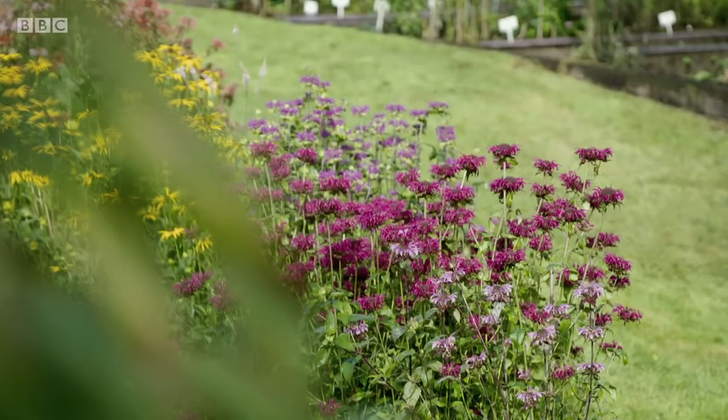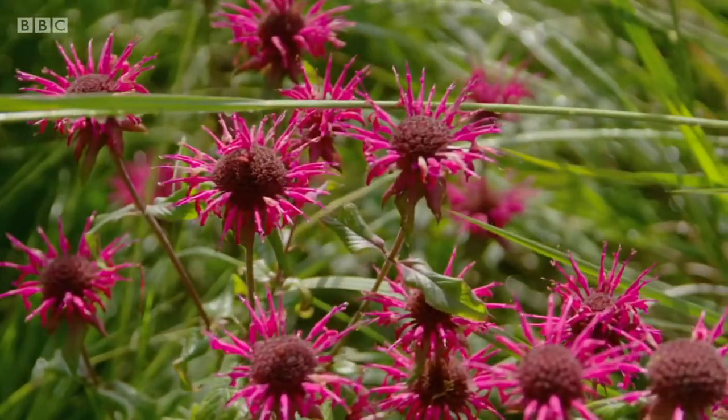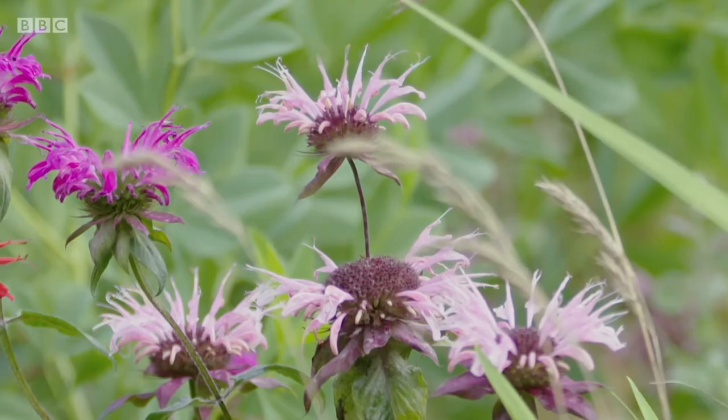For me, the reason for growing monardas in our garden is just for this wide range of vibrant colours and the exotic and outrageous nature of these show-stopping flowers.